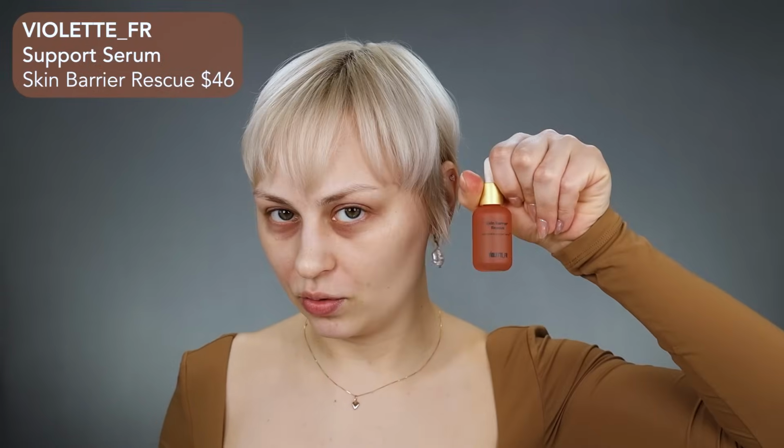So I picked up C'est la crème, and then I also picked up the Skin Barrier Rescue, since I have been harping on healthy barrier. Microflora Support Serum. Don't know what it means? Serum, serum, syrup.